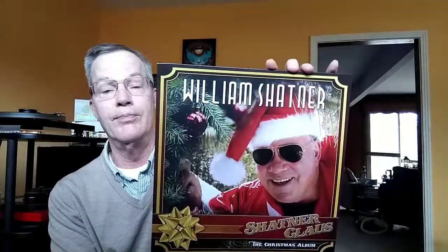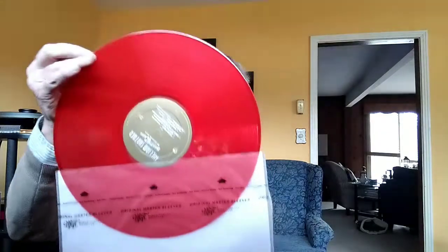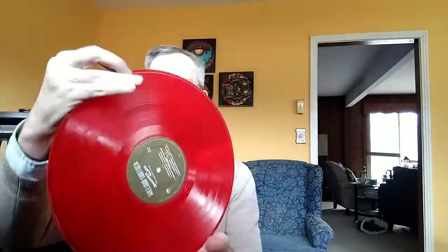It starts out with Henry Rollins, and neither one of them are really singers, so Jingle Bells is kind of unusual, but yeah, this is really good. Very entertaining. It's a great party-type Christmas record. Just glad to get that one. That is on red vinyl. Shatner Claus, I guess, is the name of that record.